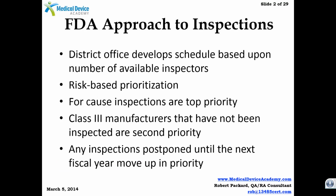So how do you handle that? Well, budgets are not increasing. Number of personnel are not increasing in this current climate of business. So the FDA's only option is to do a risk-based prioritization, and they say, who did we inspect? Who was the company that we inspected the longest ago? How long has it been? They want to know the last inspection date and rank it from oldest to newest.